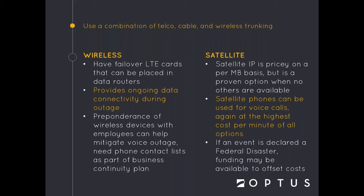So, that allows you to provide ongoing data connectivity, and it's all about that outage, where we draw an X, and keeping that customer up and running. There are lots of devices out there today, so looking at these for your business continuity plan can definitely make a lot of sense. Satellite is the last thing we'll talk about in this category. It's pretty pricey, but the carriers can provide this to you, and depending on the cost that we established earlier, this still may make sense for you.